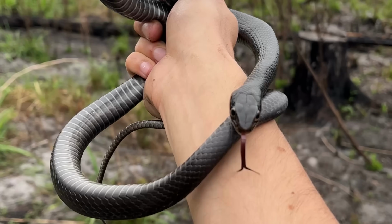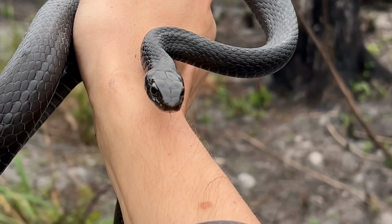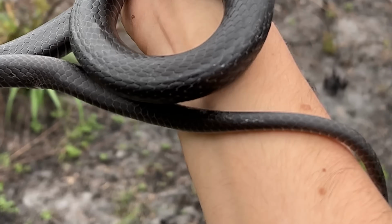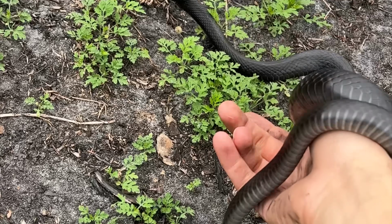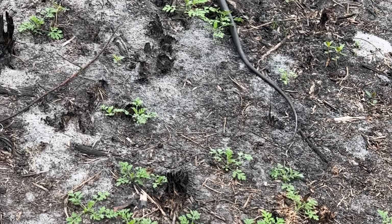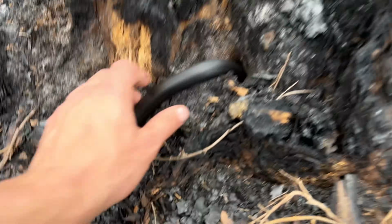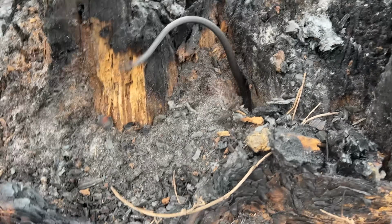But yeah, right outside of here, there was this kind of burn area where all the vegetation, all the small vegetation was dead. So it was actually really easy to spot these guys out in the open. A little bit camouflaged, but not too much. But they were quick. There were a couple that already were in their burrow and I just saw their tail.